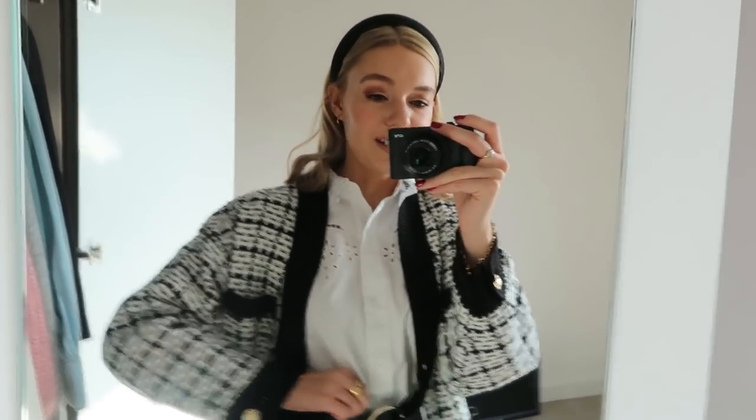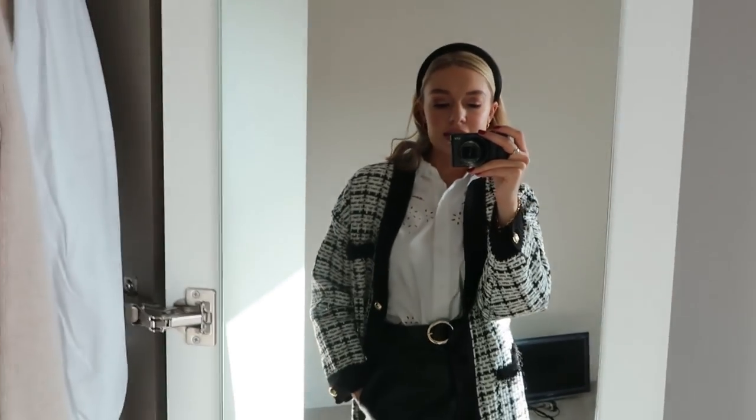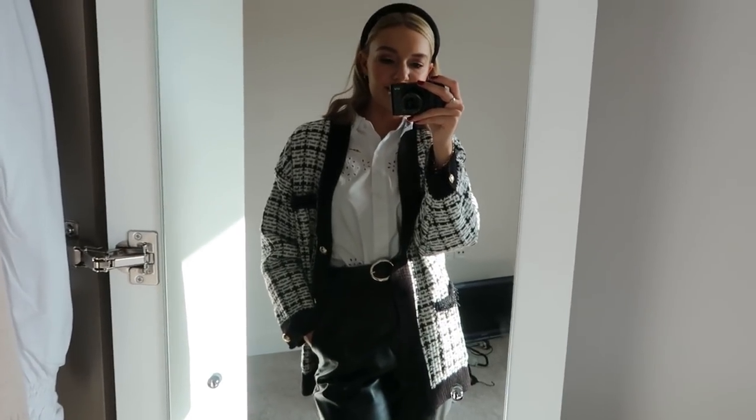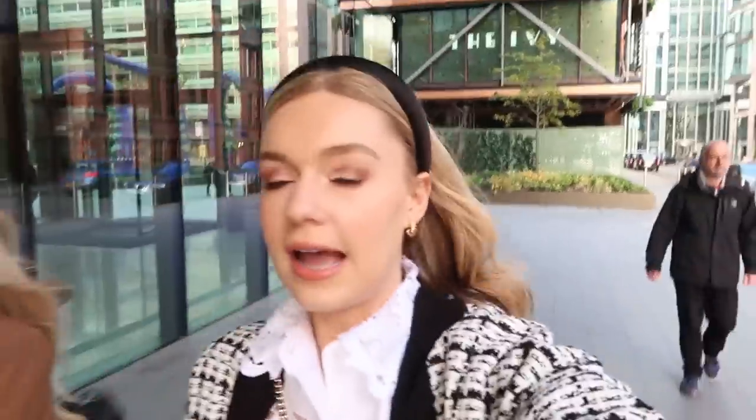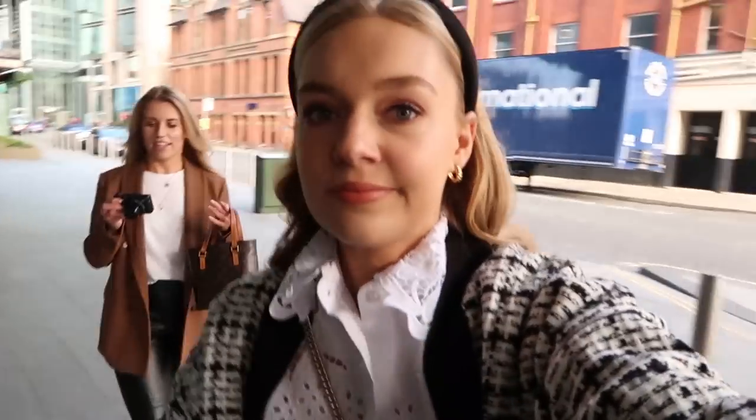I need to get going now though, because I need to meet Freya soon. We're just going to shoot our outfits and then head to 20 Stories. So I'm really looking forward to it. Freya in tow. We've shot our outfits and we're literally at 20 Stories now. We need to be quick though because we're 5 minutes late. Chop chop.